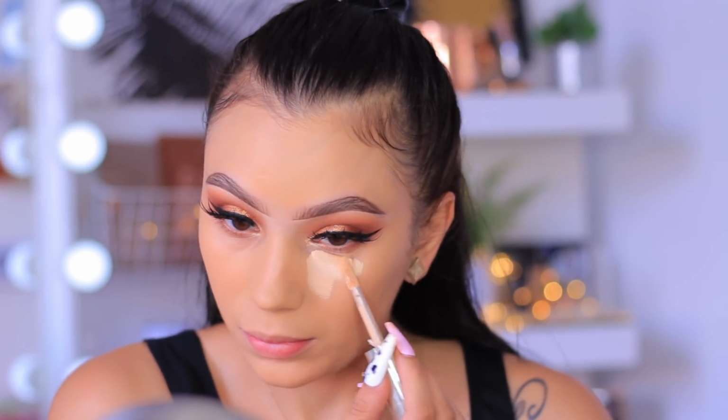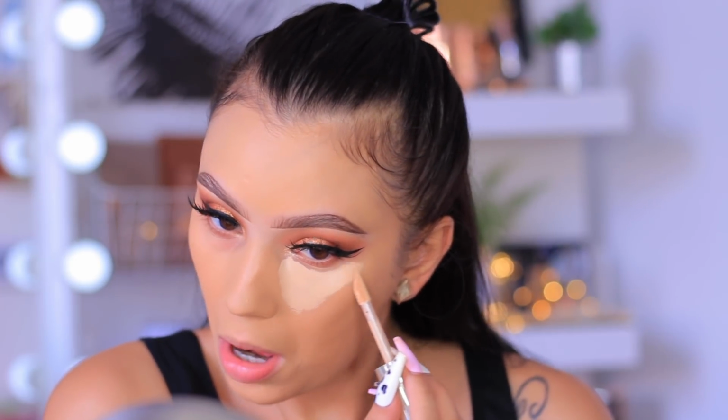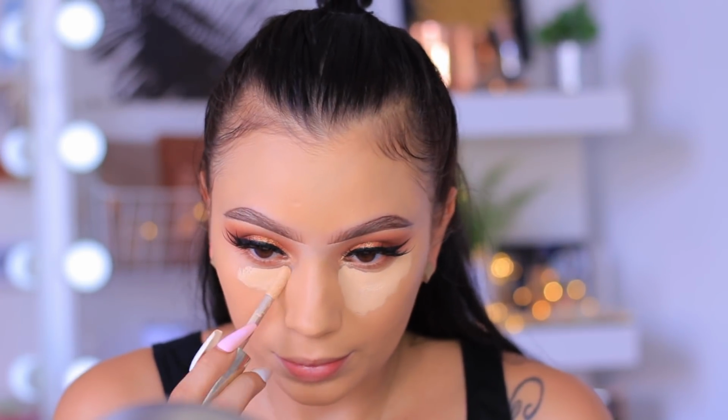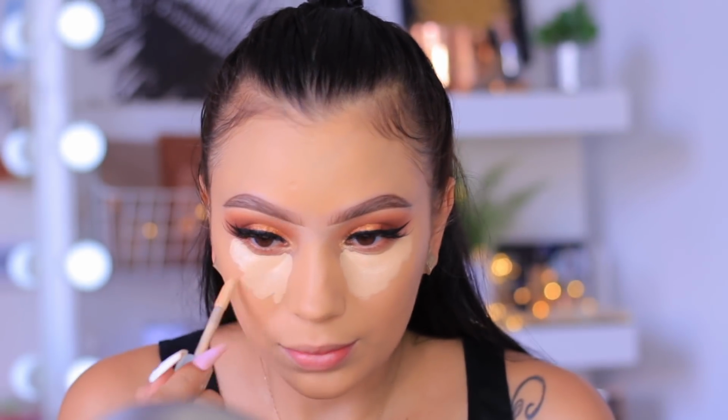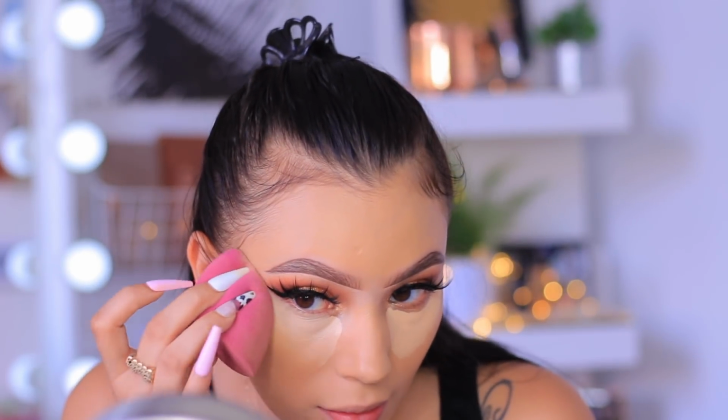So moving on to concealer, this is from Jouer. This is their Liquid Essential High Coverage Concealer. I hope I'm saying that right. But yeah, this one is in the shade Cream Cafe, and this is a very thick full coverage concealer. If you want your under eyes to look airbrushed, girl, I highly recommend this concealer. And girl, like I said, it's full coverage, so it's gonna cover everything, even all your damn problems.